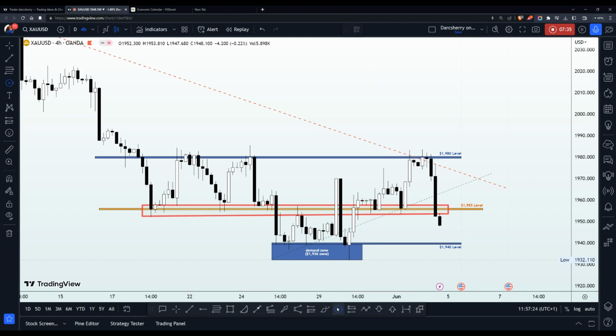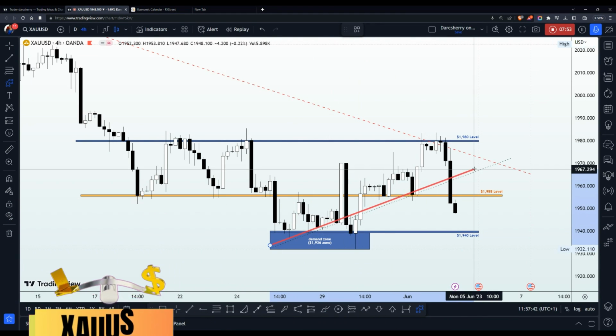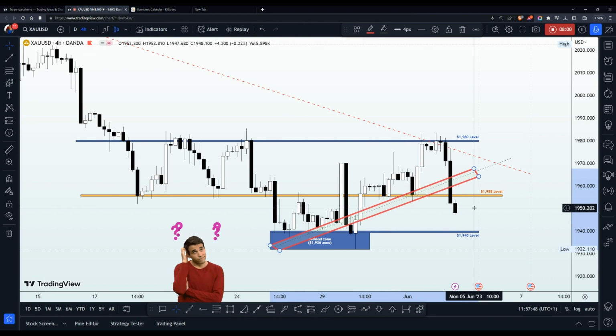And what we saw here during the last trading day of last week was price action breaking down that key level one more time. So at this point in time, how do we intend to take advantage of a potential move? Then another thing here is this bullish trend line, which was supporting that bullish momentum throughout the course of last week, was also broken to the downside.